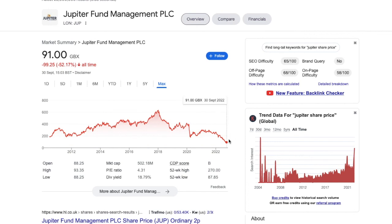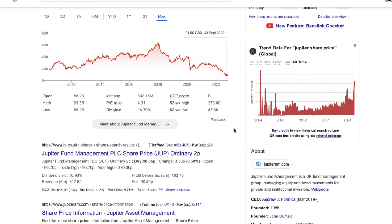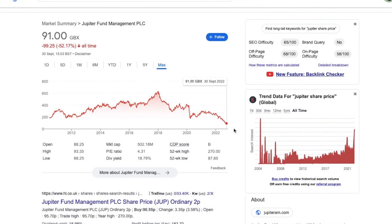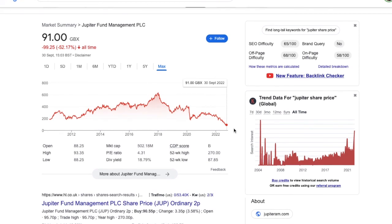So we are at 91 pence per share, and it began at £1.90 per share. So it has gone down 50% since 2010. The company itself was founded in 1985, but this graph only goes back to 2010. At the moment, it has a 52-week high of £2.70 and a 52-week low of 87 pence, 87.85. So it's getting close to the cheapest it's been in a year.